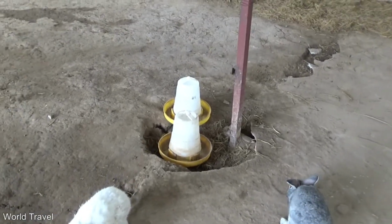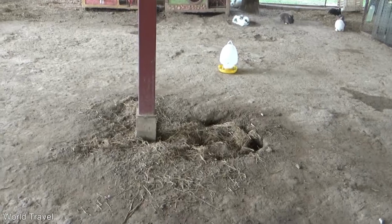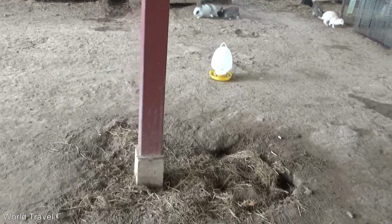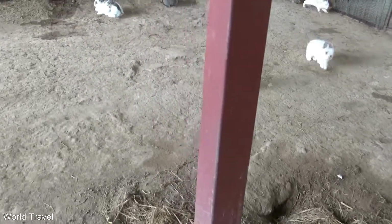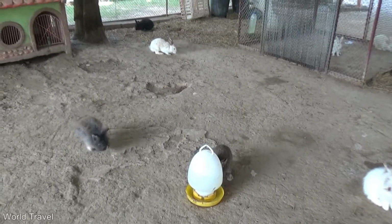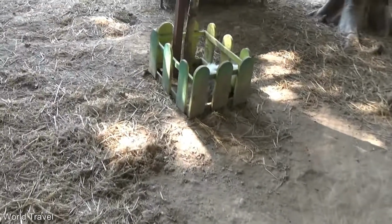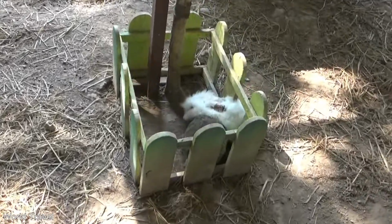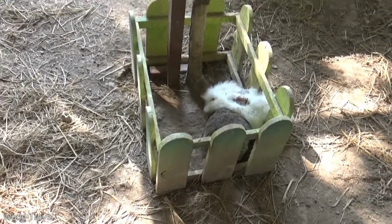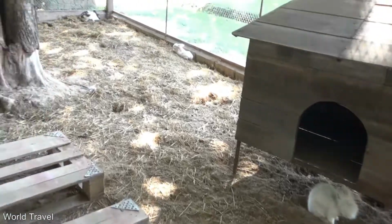Interesting. And they're using chicken waterers. I've never even tried that. That one's still got a piece of carrot running around. Hi. They're very active for daytime.